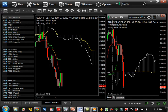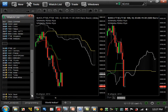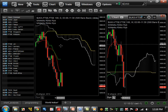Now this is going to be different. We're not going through freestockcharts.com, and we're not going to look at the ETFs anymore. We're going to actually look at the country exchanges moving forward. So I'm going to pop that up here. We're first going to start off with Europe, and we're going to go from there. Remember, left hand side is the daily time frame, right hand side is the weekly.